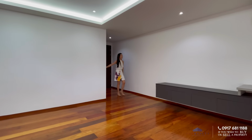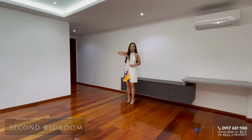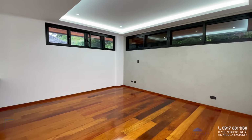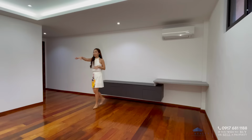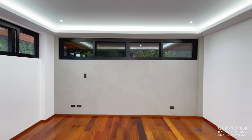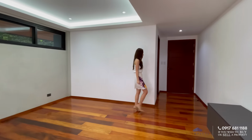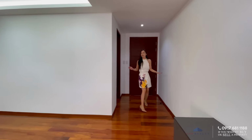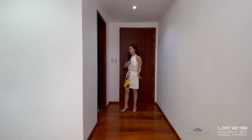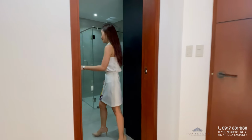Hello. Okay, so same built-ins, and you also have your cove ceilings, wooden floorings, you have your windows above for more ventilation, and over here is another accent wall, same finish as with the previous room. Now coming out, or over to your right hand as you enter, is the ensuite toilet and bath, and I just wanted to show you guys the amazing features here, okay?